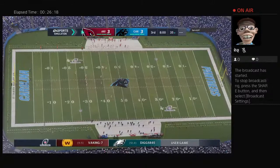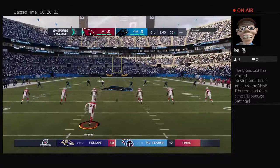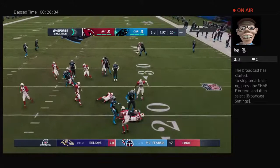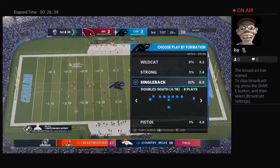Gonzalez to kick off for Arizona. A trip to the NFC title game hanging in the balance. Second half action back underway. Taking it about the 1. And his guys will get the football right at the 20-yard line, at their own 20-yard line.